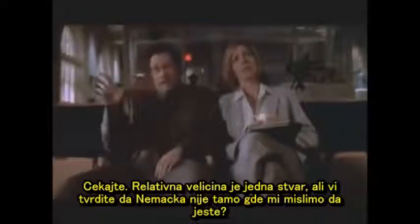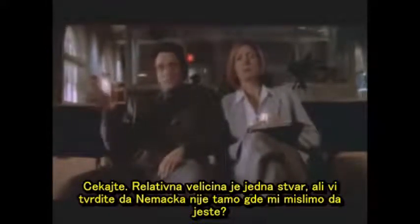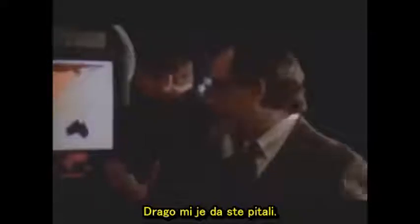Wait. Relative size is one thing, but you're telling me that Germany isn't where we think it is? Nothing's where you think it is. Where is it? I'm glad you asked. The Peters projection.